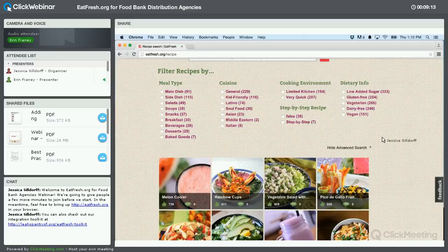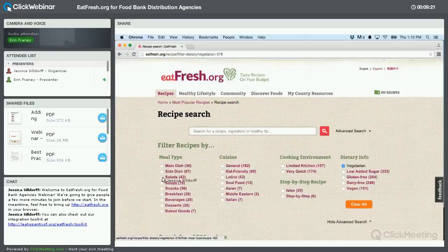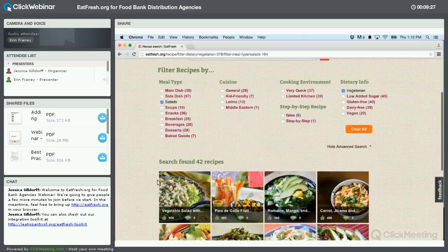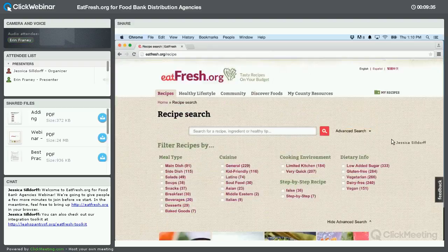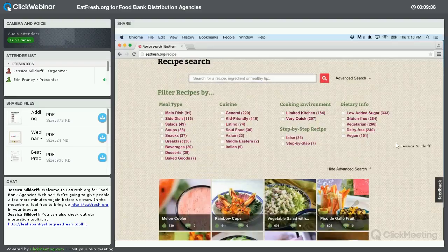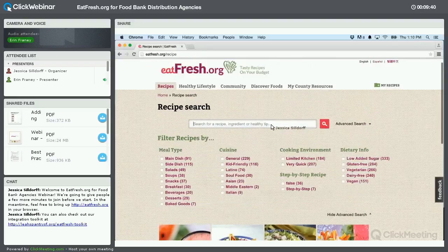Those are those filters. So you can choose things such as vegetarian, salad, or low added sugar. If you click on advanced search to the right of the search bar on the recipes page, those filters will appear, and you can select multiple filters as Jessica has done, and then you can click clear all to reset the search results. You can also search recipes by typing in a food item. So at your pantry distribution, if something is being given out that folks are unfamiliar with or not sure what to do with, then you can just search an item and recipes will also appear.